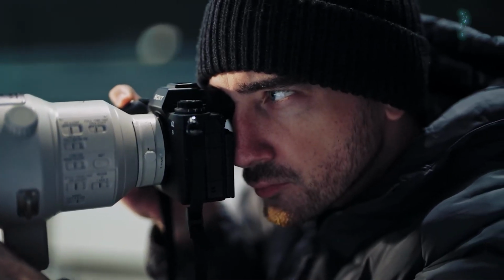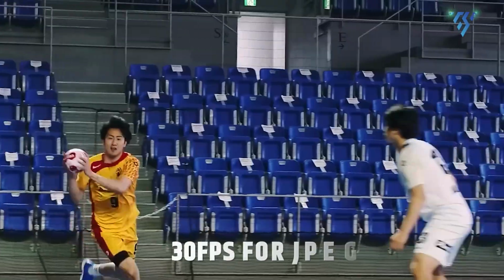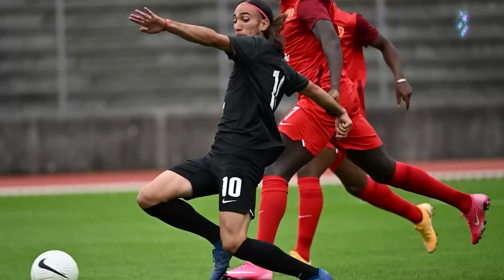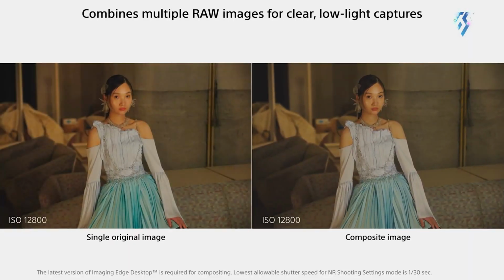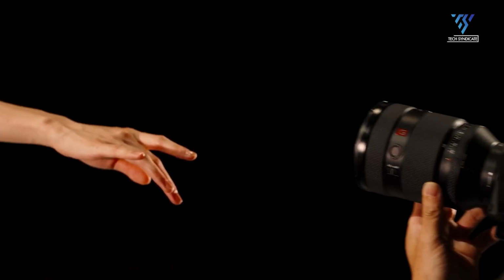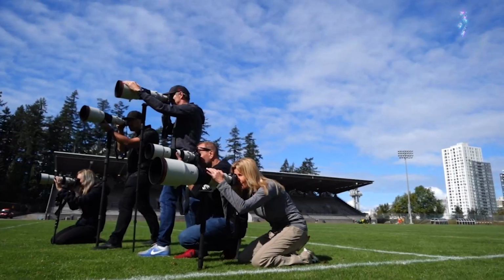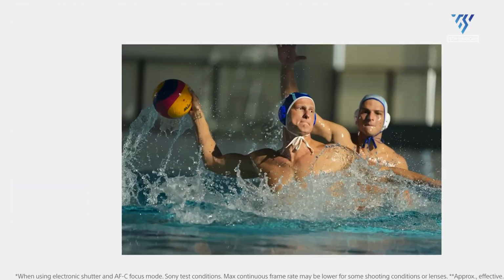Both cameras emphasize speed without compromising quality. The Z9 supports 30 FPS for JPEG and 20 FPS for RAW, making it a robust option for action photography. Meanwhile, the A1 Mark II can capture pre-buffered images at up to 30 FPS in RAW, ensuring you never miss the decisive moment. This feature, combined with Sony's Speed Boost function, enhances its capability for burst shooting in fast-paced scenarios.